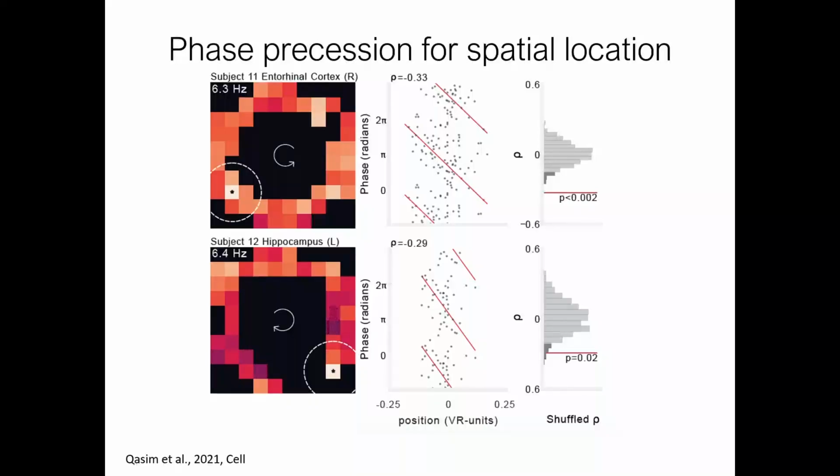Here are 2 neurons that seem to be showing this phenomenon. So this neuron has the highest firing rate in this one region here in the southwest part of the environment. And this firing field is active when the person is going in a counterclockwise direction, as you can see here. And if you plot the firing of this neuron while the person is passing through this place field with a dotted line, then you can have this plot here. The horizontal axis here is the position relative to that firing field. So this is the beginning, and this is the end of the pass through it. And the vertical axis is the phase of the neuron firing relative to the theta oscillations.